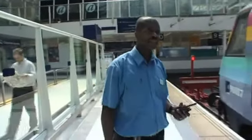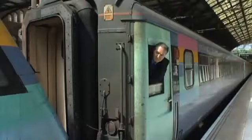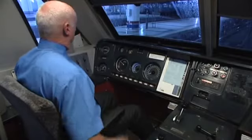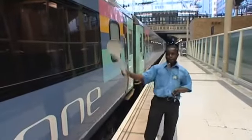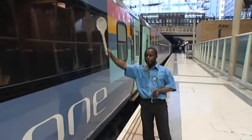There are three key staff involved in train dispatch: the person in charge of the platform, the guard and the driver. Now it may be that there's an additional dispatch assistant on the platform, sometimes called a buddy.